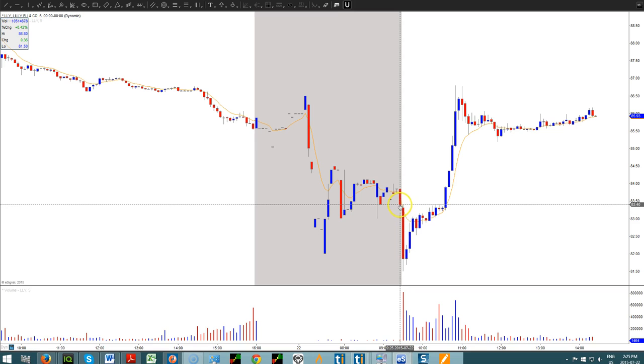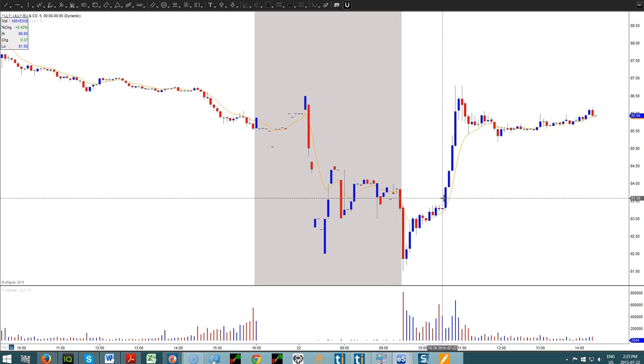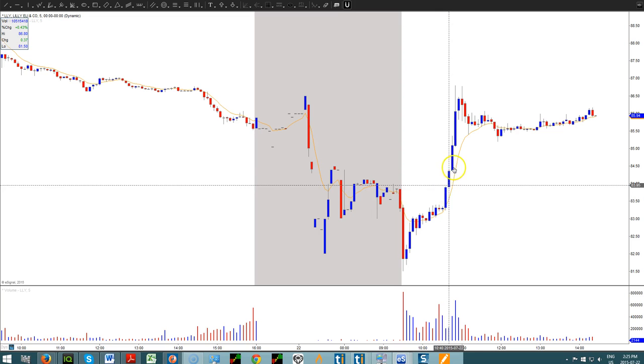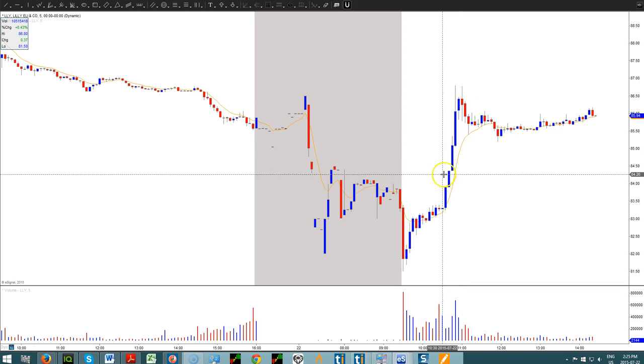Well, there's the break right there. Look what it did right after that, and I just missed it. I flat out missed it. It went way too quickly for me, and I think I probably saw it about right here, and I just didn't want to chase it. There was still more left in it, but you can't know that.